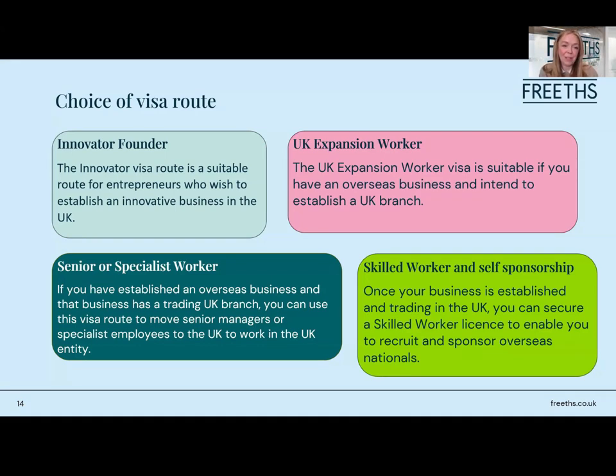So the first route to consider is the one in the top left there, innovator founder, and this is really a route for entrepreneurs. So this is for a person or persons who have a fantastic new business idea and they're convinced that the UK market is the place to launch that business. Now, importantly, you have to be able to establish and satisfy the Home Office that you're bringing something new to the UK market. It can't be a tried and tested model that's been seen before.